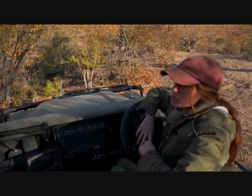So it's not just habitat loss, it's a change of habitat, it's climate change, and it's poaching and destruction of the birds. But there are a lot of very, very wonderful organizations out there dedicated to protecting our bird species.